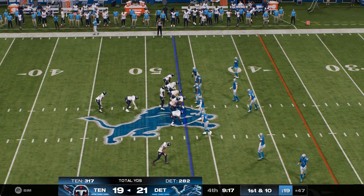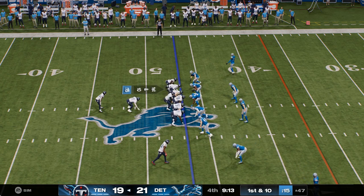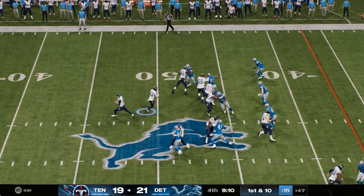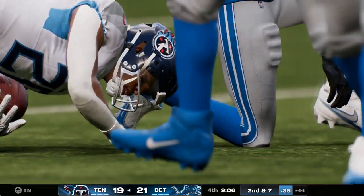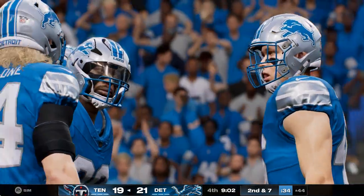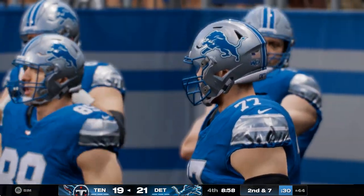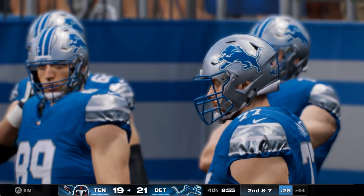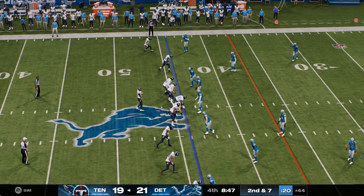So the ball moves into Lion territory now. Here's first and 10 at the 47. They run straight ahead here with Pollard. And not a whole lot of room to operate there on the first down run. He gets maybe three. And they'll come up second and 7.